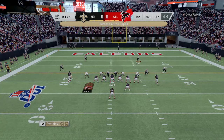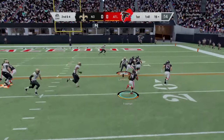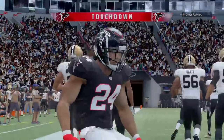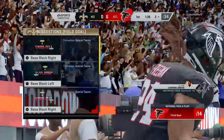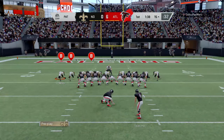Check 26, check 26. They toss to Freeman. Freeman, a first down and more. And he is into the end zone for a Falcon touchdown. Scampering home from 19 yards out. And the Falcons have taken the early lead. And they're able to run it in.